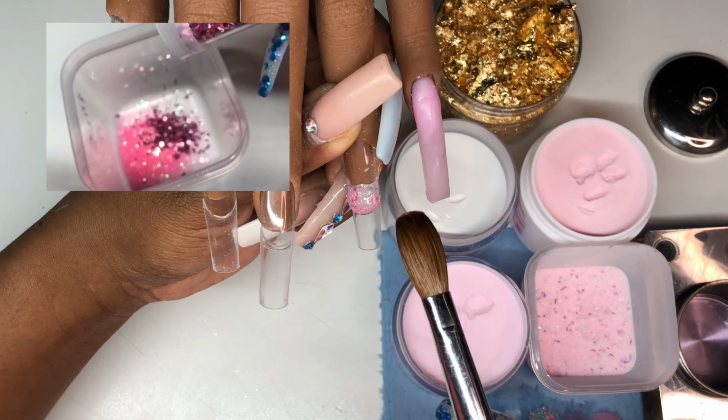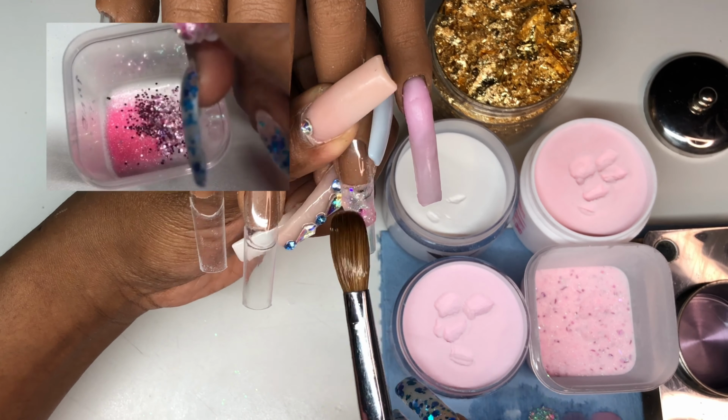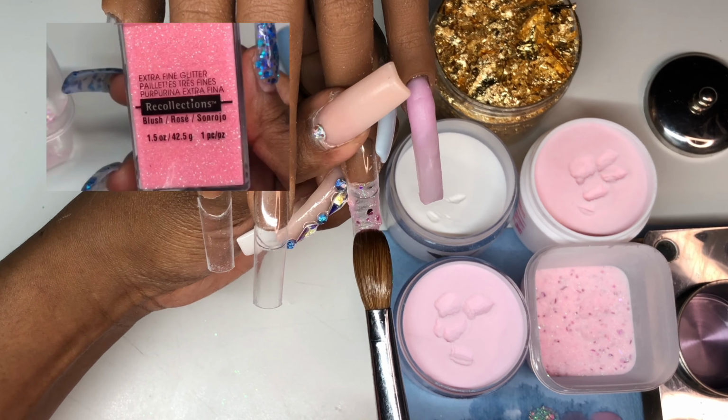So this really pretty pink glitter mix is something I mixed up. I actually have the video on TikTok.